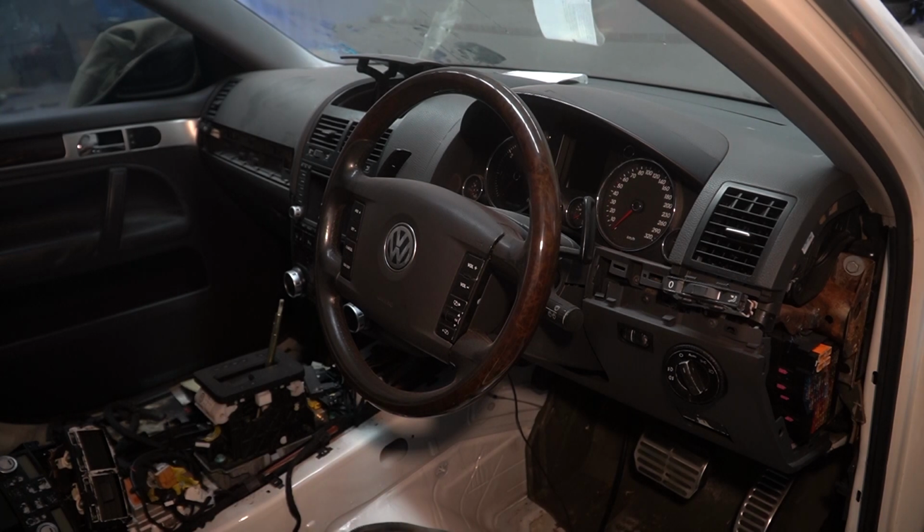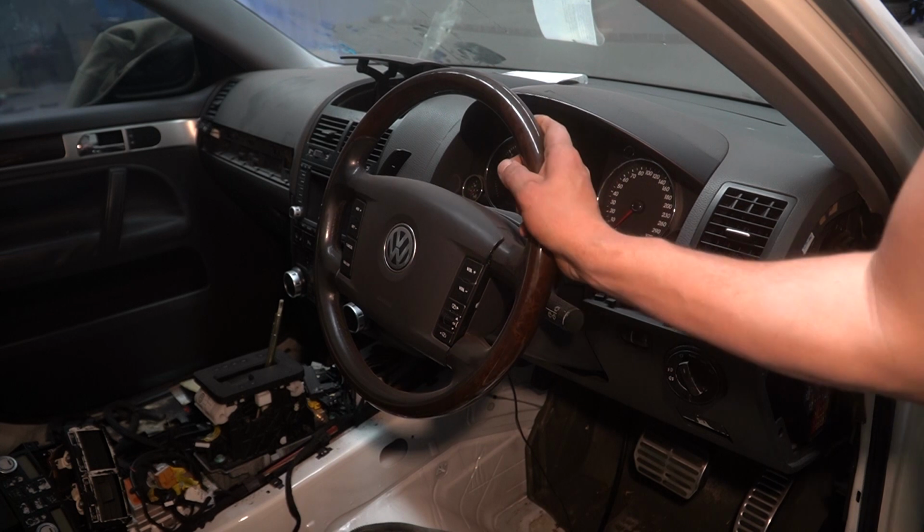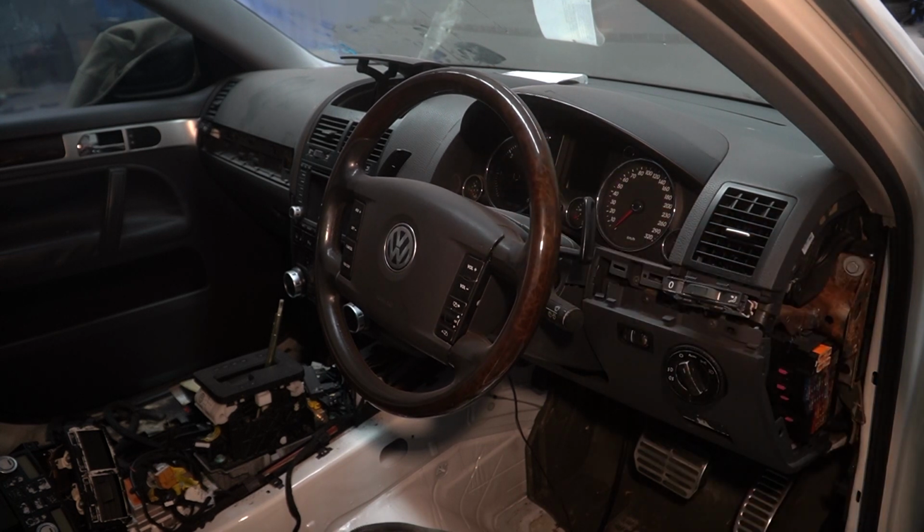Anyway, my first troubles with removing the dash involve the steering wheel. Steering wheels turn. This one doesn't, because the steering lock is on.